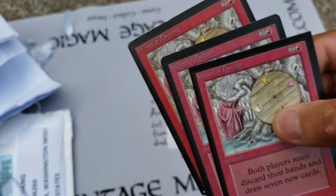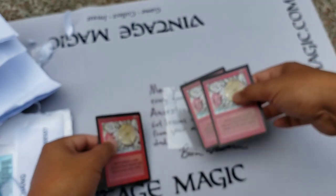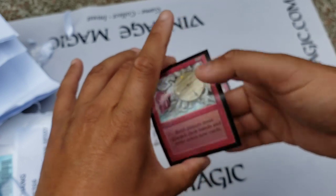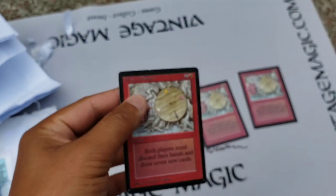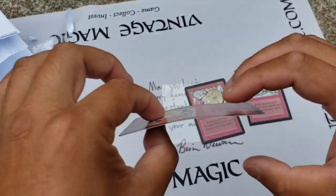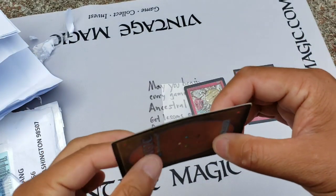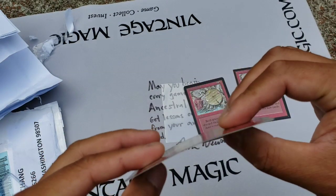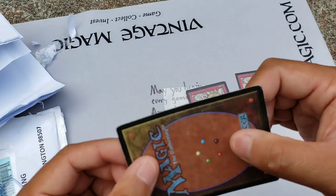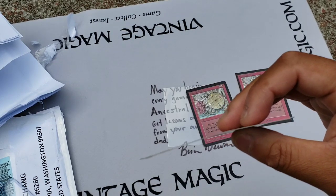Now, next test is the bend test. Basically, they should be able to bend and reflect back without causing a crease. And this card, the one in question, it does do it, and it's not too bad. Look at that. That's pretty normal. But it has a little bit of a, it kind of stays. And I don't like that.